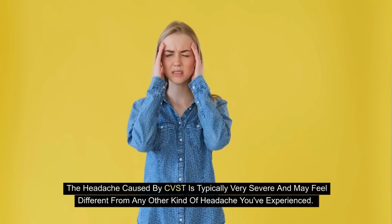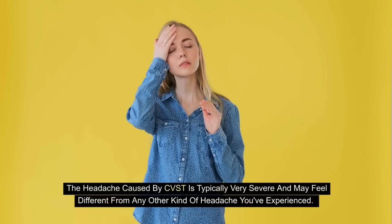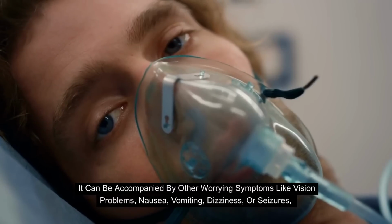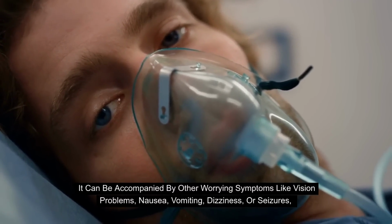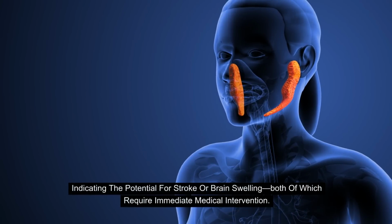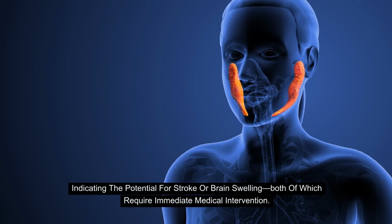The headache caused by CVST is typically very severe and may feel different from any other kind of headache you've experienced. It can be accompanied by other worrying symptoms like vision problems, nausea, vomiting, dizziness, or seizures, indicating the potential for stroke or brain swelling, both of which require immediate medical intervention.